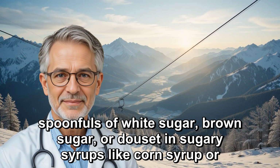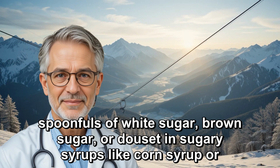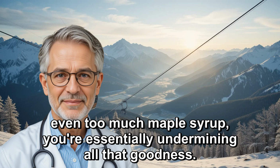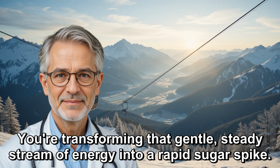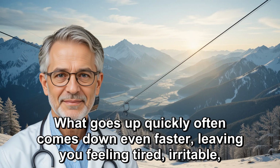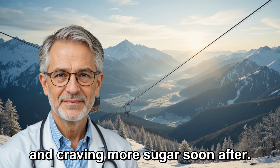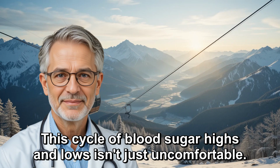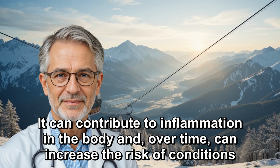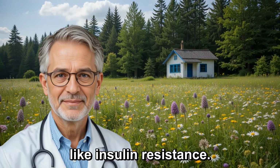But when you heap in spoonfuls of white sugar, brown sugar, or douse it in sugary syrups like corn syrup or even too much maple syrup, you're essentially undermining all that goodness. You're transforming that gentle, steady stream of energy into a rapid sugar spike. What goes up quickly often comes down even faster, leaving you feeling tired, irritable, and craving more sugar soon after. This cycle of blood sugar highs and lows isn't just uncomfortable. It can contribute to inflammation in the body and, over time, can increase the risk of conditions like insulin resistance.